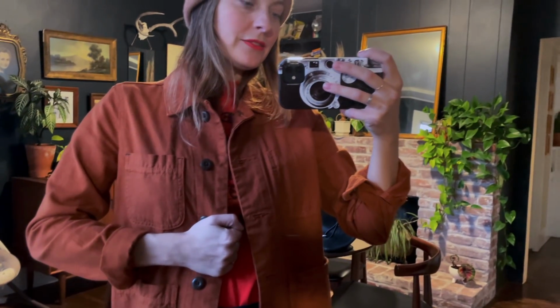I've got this pumpkin-y rust colored chore jacket from Everlane. This is one of my favorite chore jackets that I own. I wear it nonstop. I love this as a second layer. First of all, I wanted to show the Garfield. I didn't want to cover that up with a sweatshirt or a sweater. And I didn't feel like wearing a cardigan because it's too soft. It's not the vibe I was going for. I was going for something a little bit more workwear. So I have this chore jacket, which is the perfect second layer.